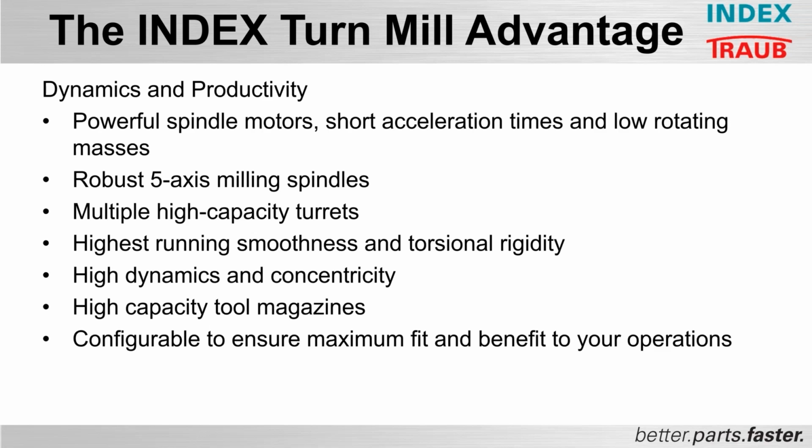We manufacture the motorized milling spindles also, very high horsepower, high torque milling spindles, typically much greater than anybody else out there. This allows you to machine difficult materials and very difficult geometries and remove a lot of material. On the G series machines, we have multiple high capacity turrets. We have turrets with up to 18 tool stations, all of them live, and all of our turrets are with Y-axis.